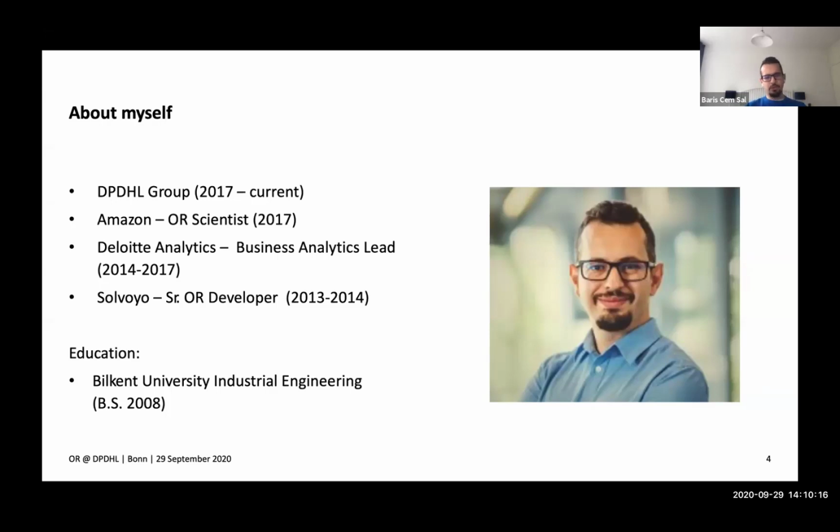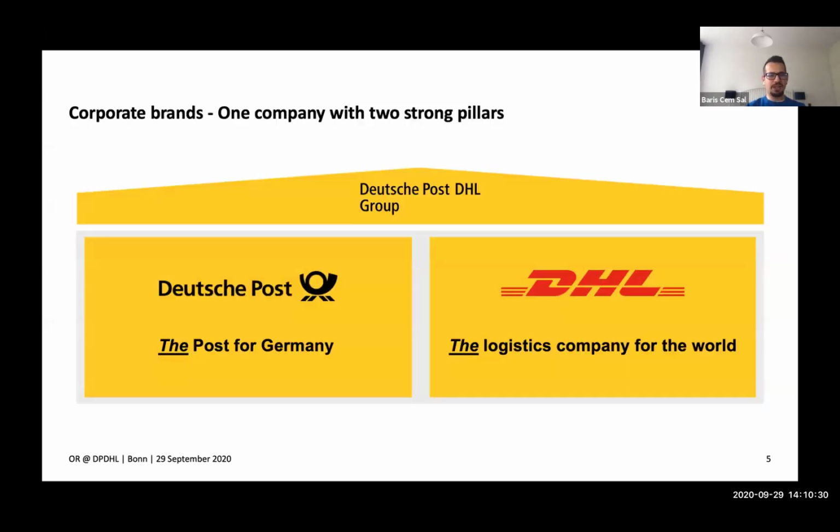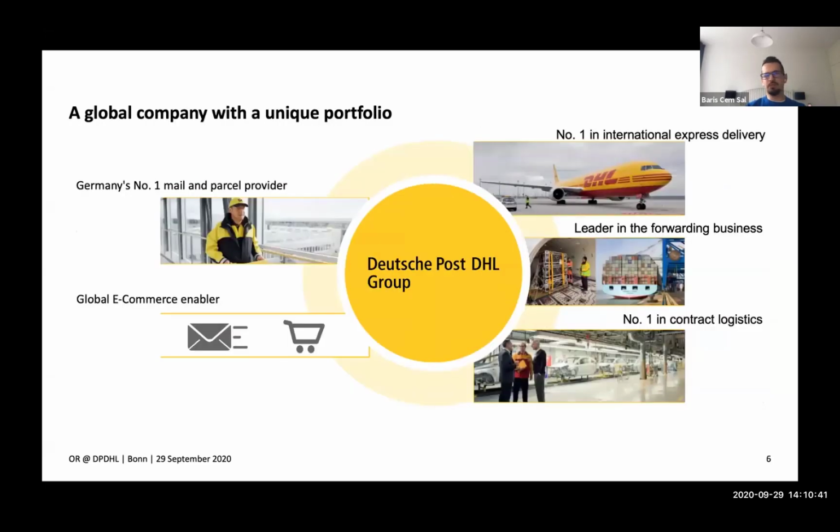I will briefly give an overview of what the Deutsche Post DHL group is. I don't know how many of the participants are from Germany, so they will know partially, but I think it will be a good reminder, also good information for others. We are two strong companies. We are Deutsche Post, the postal operator for Germany, and we are DHL, the logistics company for the world. We are the biggest mail and parcel provider in Germany, and I think we are one of the biggest in Europe.